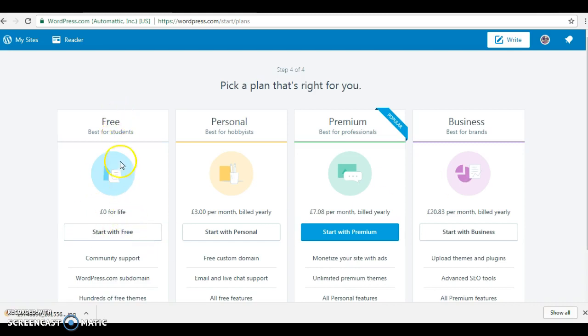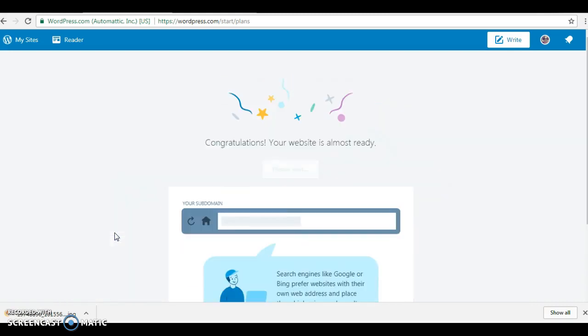So we're going to go with the free site, because obviously I'm not really having a site, I'm just making one for purposes of this demonstration, and I will also use it for other demonstrations. So I'll show you the real basics, and then I'll show you how to upload photographs and things like that. So this is what your address is. So if anyone's looking for you, anniescraftbox.wordpress.com, so your site is live already.